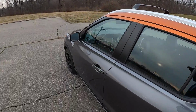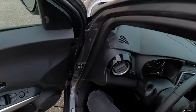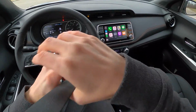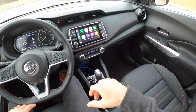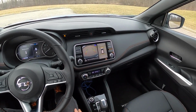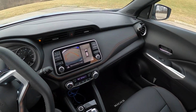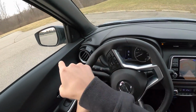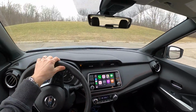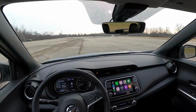All right, let's take this thing for a drive, and we'll show you guys what it's like on the road. A nice reverse camera. They even give you a 360 view camera. You can see there are cameras in the mirrors there. Because of its compact dimensions, we get a nice turning radius.